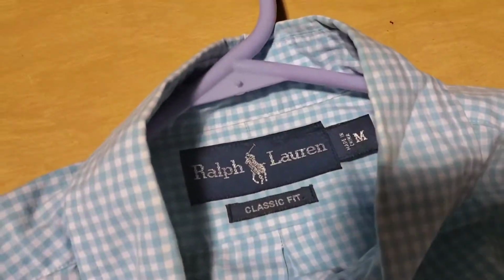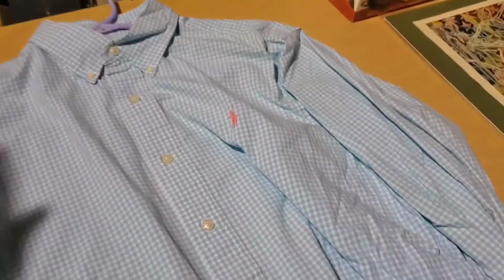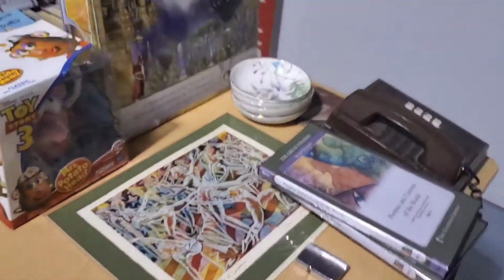And next is this Ralph Lauren long sleeve. What is it? Classic fit. Size medium. Cool pink pony. That sold for $20. Off to the hard goods.